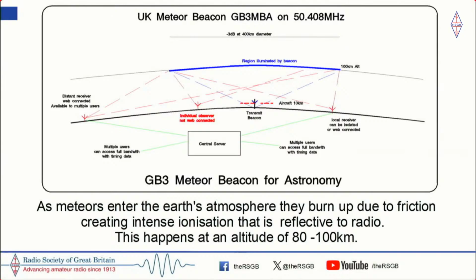There's a fascination with meteors in the public generally. Shooting stars, very fascinating, and it gives us an opportunity to interest people in radio and astronomy while we build this, what is in effect a radar system for research into meteors and their interaction with the ionosphere. Meteors deliver a variety of atoms, so they're of interest to us in the radio community in particular.